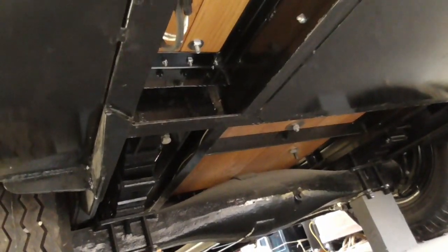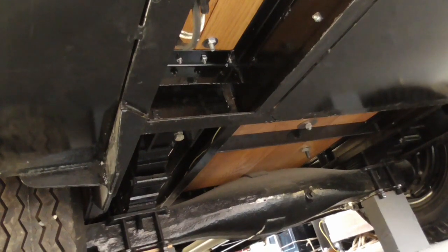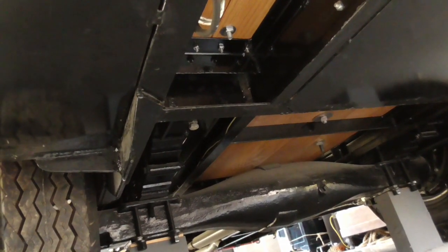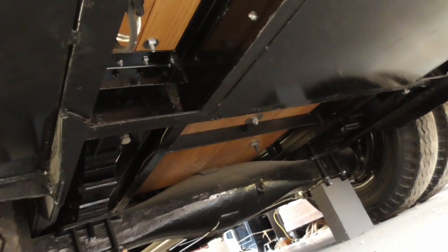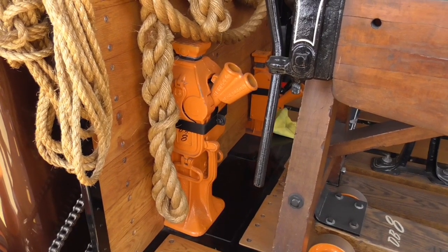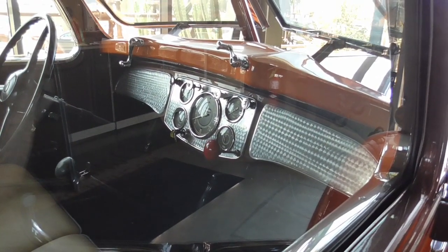Massive. I said that this rear end was designed specifically for the really heavy loads, so that that hub wouldn't be down too low, for better clearance. Wow. There we can see. Wow, it's a really nice dash.